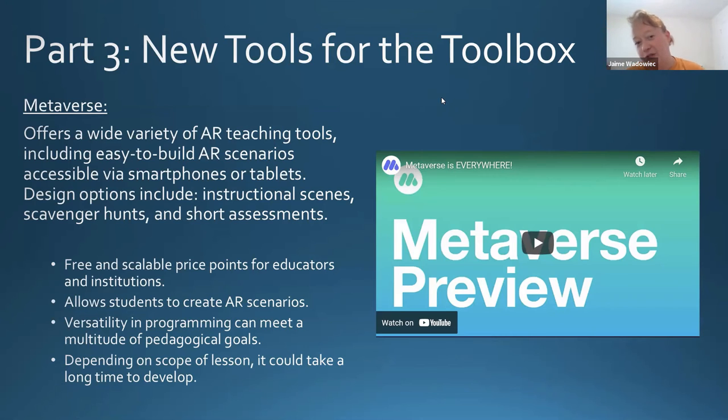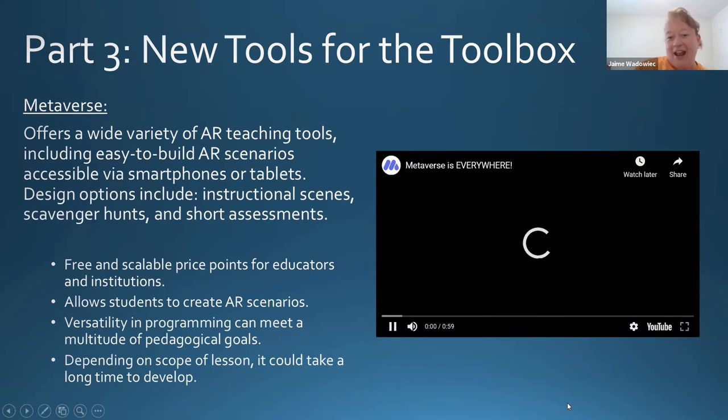Of course, the issue of time for teachers is always ever present. Depending on the scope of a lesson, Metaverse might be kind of a time suck. It could take a long time to develop. But of course, once you do develop that, you can reuse it at will. So I'll pull up a quick clip of this as well, just to give you a sense of what AR looks like.